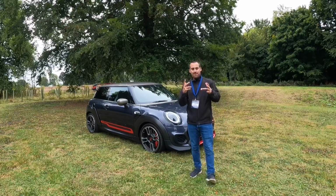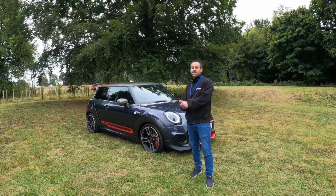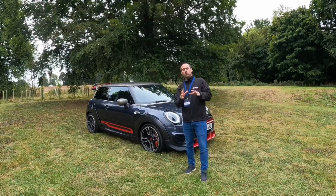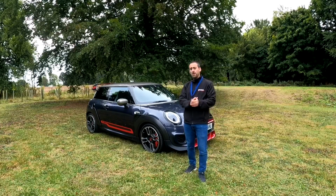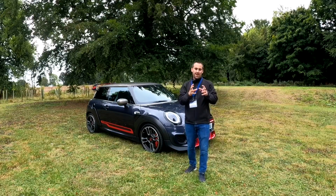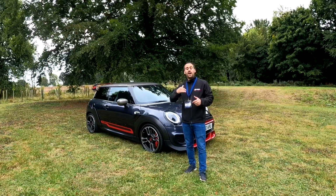I finally managed to get my hands on the new Mini Cooper Works GP, latest edition, as you can see. Beautiful, stunning car. Something I've wanted to get my hands on for a long time. 305 horsepower, 450 newton meters of torque. Fun, mad little hot hatch, stripped out as well. It looks as though it has everything that gives you the recipe for what a hot hatch should.